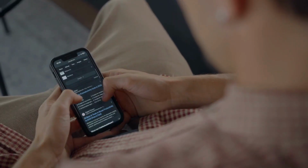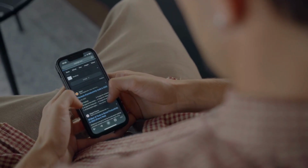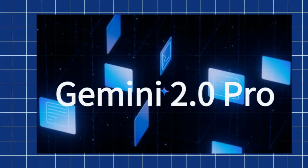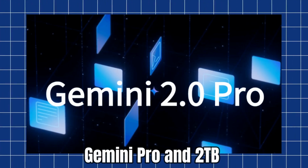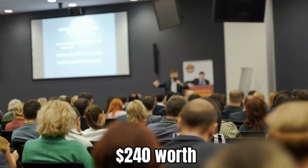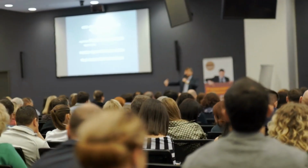Fifth, Google is bundling serious value. 1 year of Google AI Pro for Pro models, including Gemini Pro, and 2 terabytes of cloud storage. That's about $240 worth of service given away at launch.